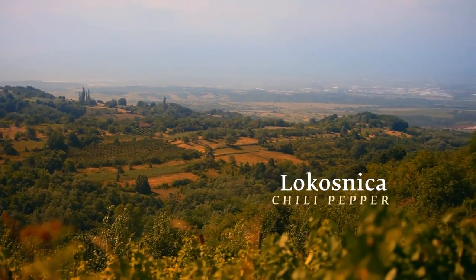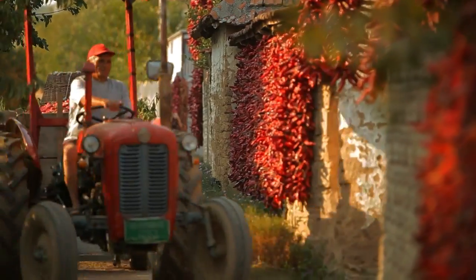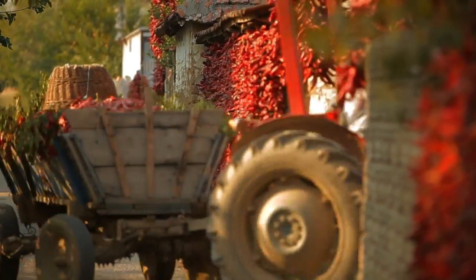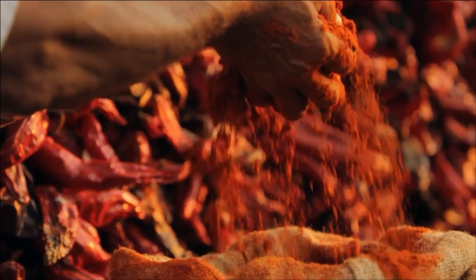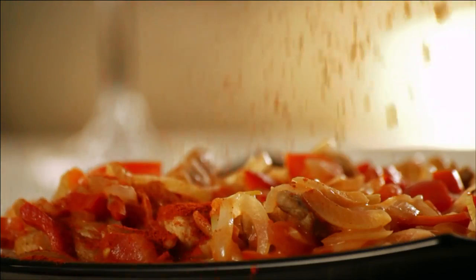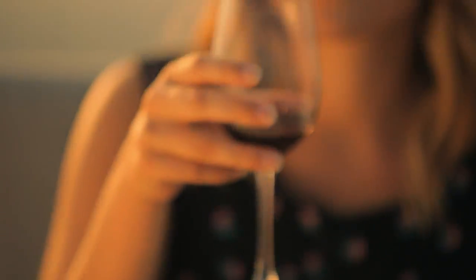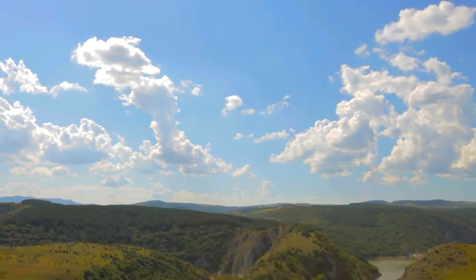In the same ravine, every village shines bright red. Wreaths of chili peppers are dried and pulverized in a fine powder of chili spice. It gives the final perfect touch to any meal served on our table, telling us a hot, passionate tale of Serbia.